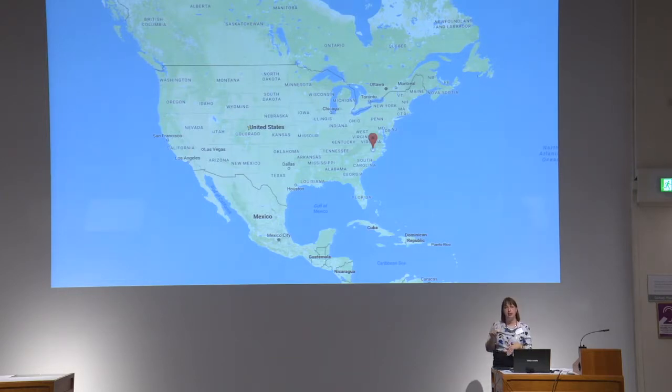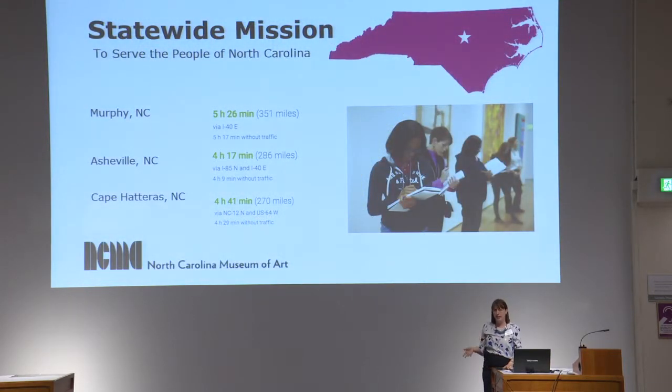North Carolina Museum of Art is located in Raleigh, which is the capital city of North Carolina. We are a 2.5-hour drive to the Atlantic Beach and 3 hours from the Appalachian Mountains. It's a beautiful location sort of in the middle of the state, somewhat in the middle of the Southeast as well. And we're a state-funded museum, which presents an interesting challenge of reaching the entire state.